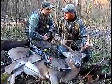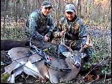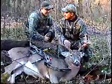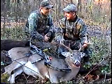I'll tell you though, this is my first deer with a bow. And it's not because I haven't had the opportunity. It's just because I've been waiting for something like this. And wow, I'm blessed to get something like this, I'll tell you what. God's watching us today, that's for sure. Working overtime for this buck.